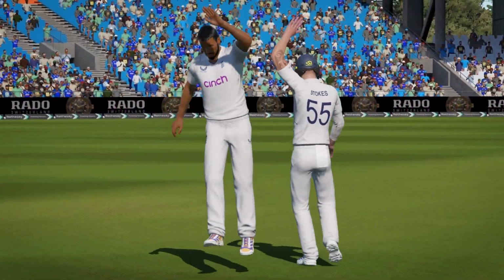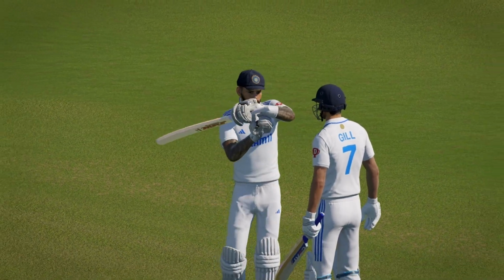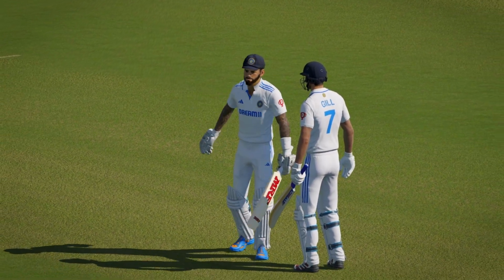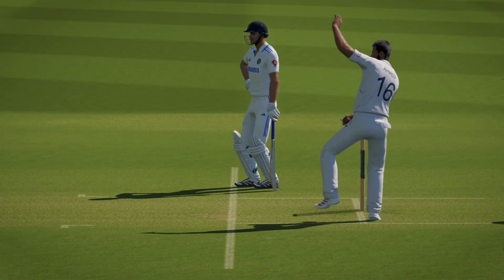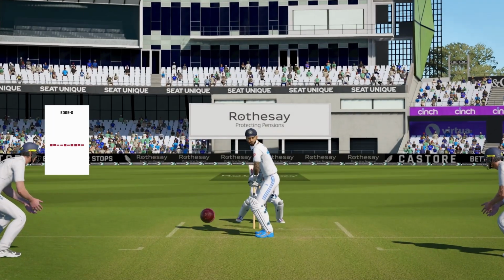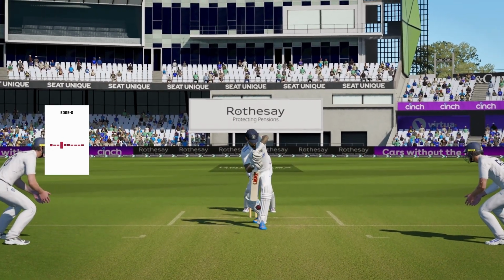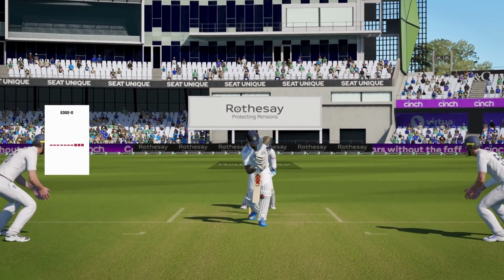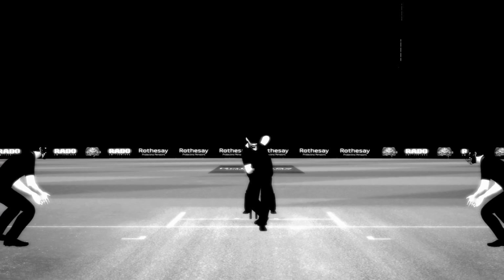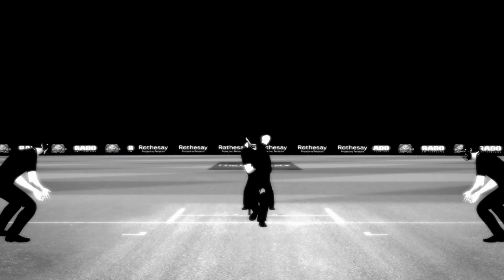That is going down the leg side. I think even if they had another 2 additional stumps, it would still be missing the leg stump. We are going to go upstairs. There is no way that is out. That's a seriously good ball. If it was pitching a little more to the off side, it would have been over for us. But come on, that is missing the leg stump for sure. And on top of that, it might have caught the inside edge as well.